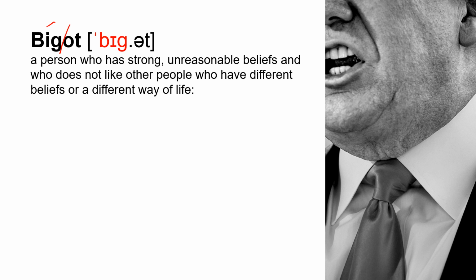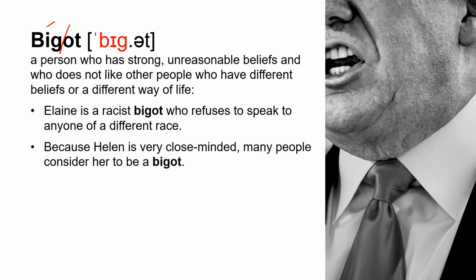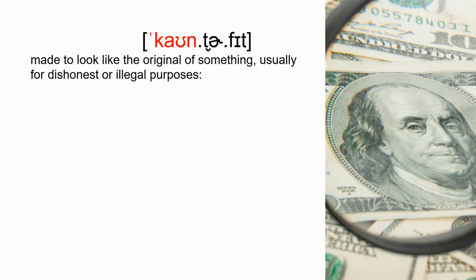A bigot is a person who has strong, unreasonable beliefs and who does not like other people who have different beliefs or a different way of life. Elaine is a racist bigot who refuses to speak to anyone of a different race. Because Helen is very close-minded, many people consider her to be a bigot. Although Jason does not have any friends outside of his race, I do not consider him to be a bigot. My mother is a self-proclaimed bigot who believes all teenagers are bad. Bigot. The next word, counterfeit.